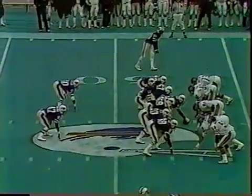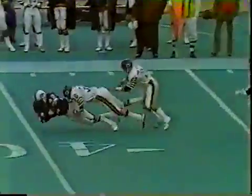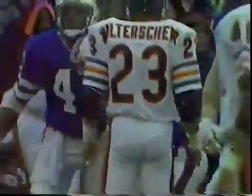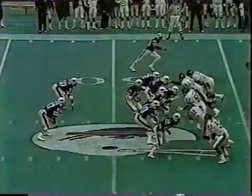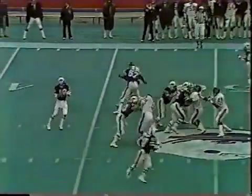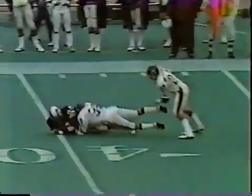Splitbacks are Miller and Brown. Ferguson. Complete. Reuben Gant inside the 40. Wentford Gaines, number 36. Lenny Walterscheid, number 23, making the tackle on the tight end. Gain of 8. A straight four-man rush by the Bears. Ferguson has plenty of time, looks for Gant. Couldn't quite get to the first down marker, but they did down it at his forward progress. Wentford Gaines makes the tackle.